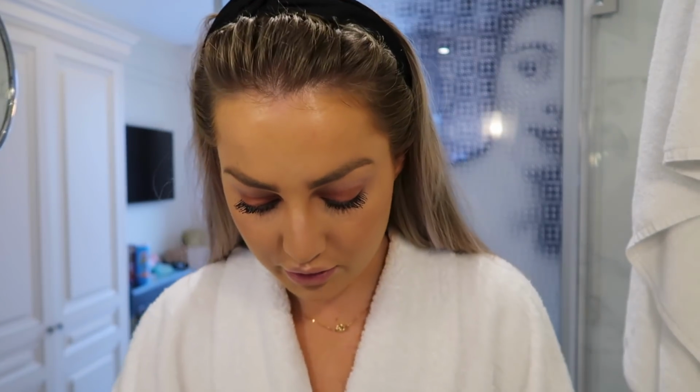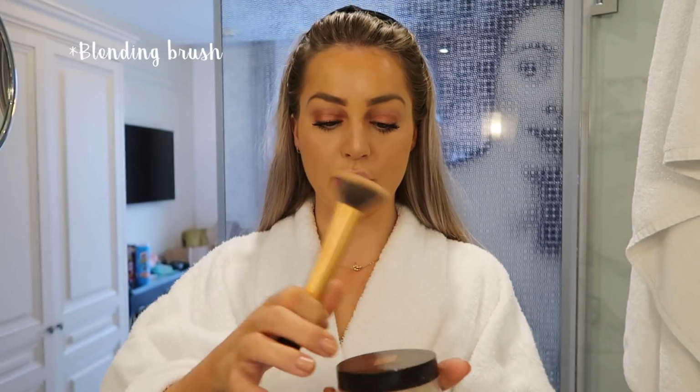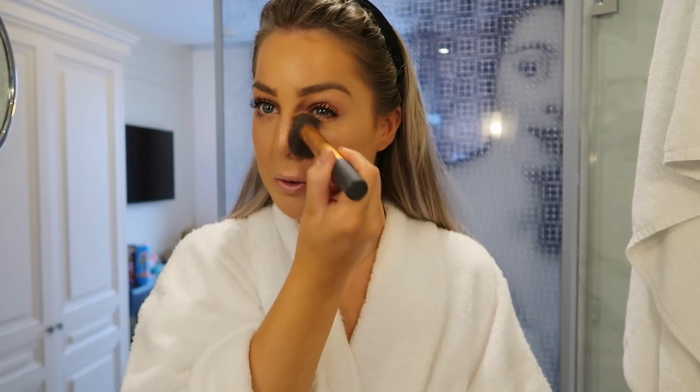So now all that is done, I've pretty much finished. I'm just going to go in with setting powder, and I go in with the blusher brush. This is the Charlotte Tilbury one, so good. It's called the Magic Powder, and I just go under here, which gives you a bit more of a contour, and then under the eyes and around the nose, it just sets it a bit and gets rid of the shine where you don't want it.